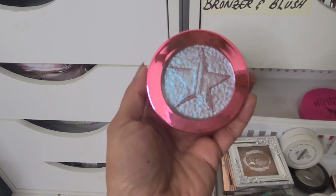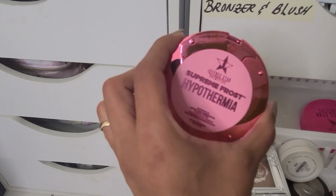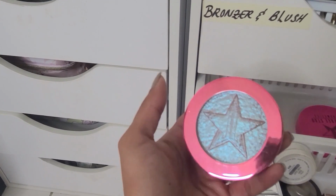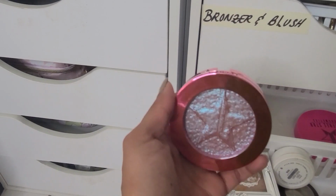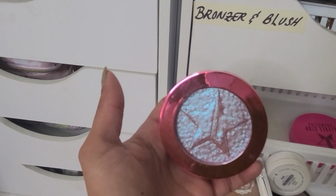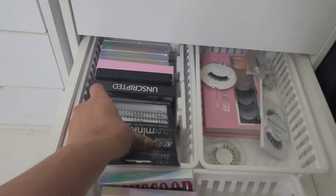Okay, this is a highlighter. This one is in Hypothermia. It's a Supreme Frost by Jeffree Star. Once I showed you guys what it looked like on the eyes, you went to check it out and it sold out pretty quickly. Just know that the quality was crap in that video. So I'm gonna do it again so you guys can actually see what it looks like on the eyes with great quality. Down here we have lashes.